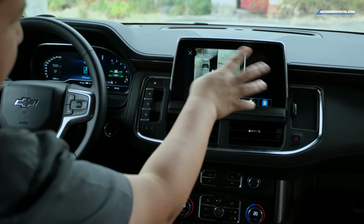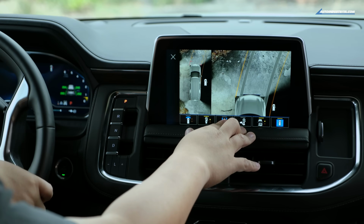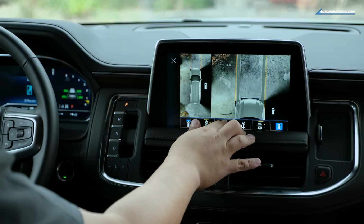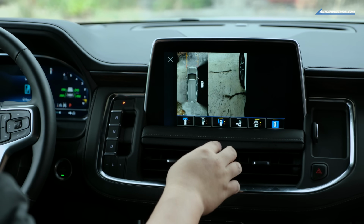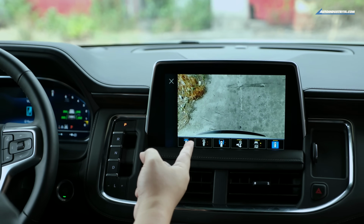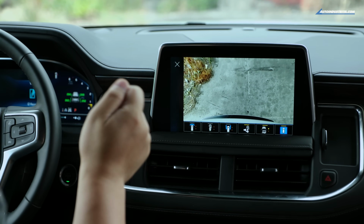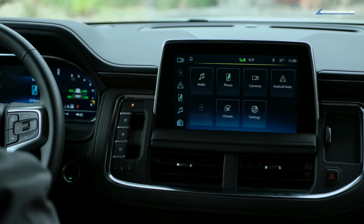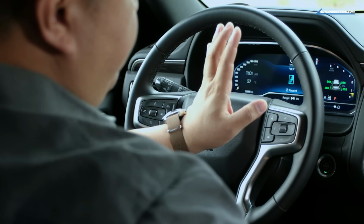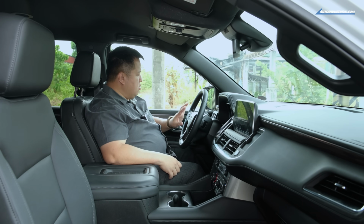One door is open, so you can't see one side, but you can pick different views. And as you can see, it does have the guidelines right there. One view I like is this one when you're parking, so you don't clip the curb, that kind of thing. It even has a view in the back for when you're towing a trailer. That's pretty nice. Even on the steering wheel, you do have buttons for your audio, to control this screen right here for making calls and all that.